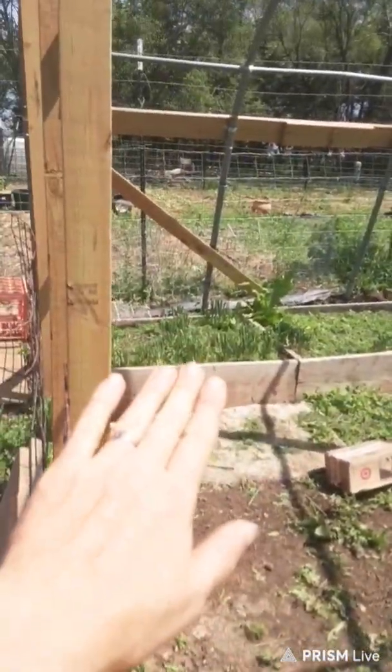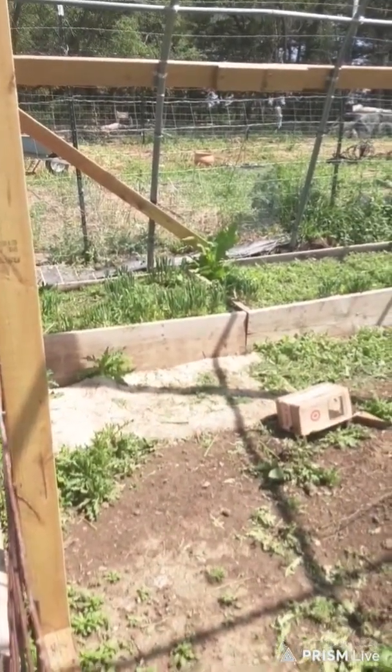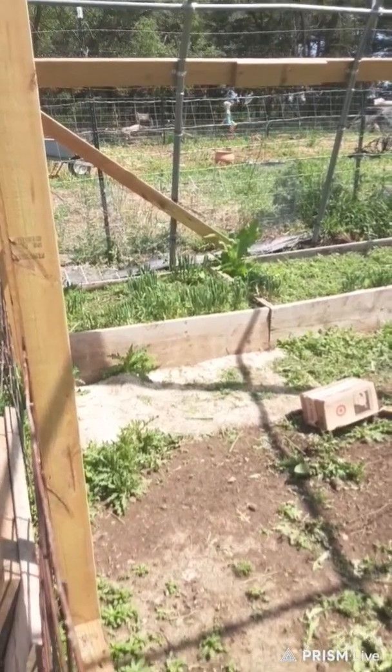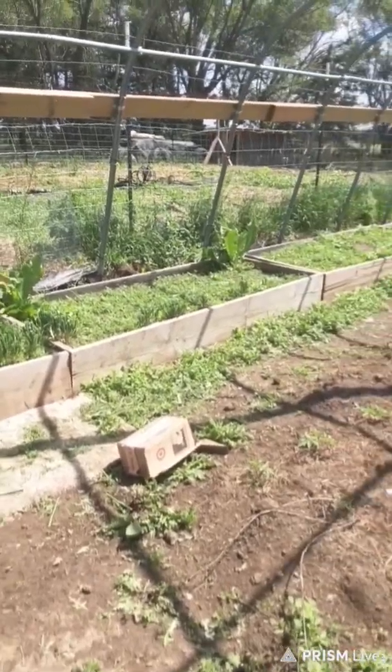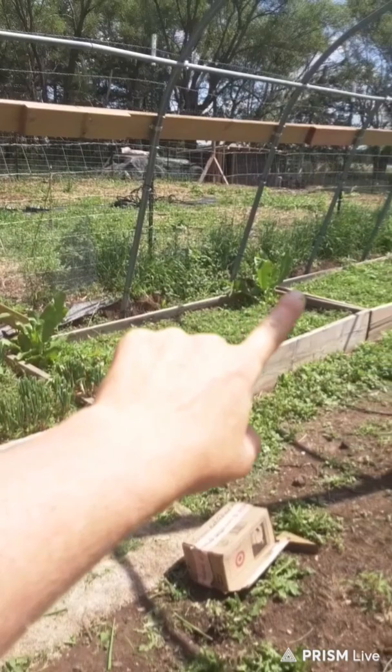This first bed is walking onions, which we just cut off. And I chopped them and put them in a dehydrator and then puree them once they're dehydrated into a powder and use it the same as onion powder. It's just green. I have a couple horseradish plants in this one.